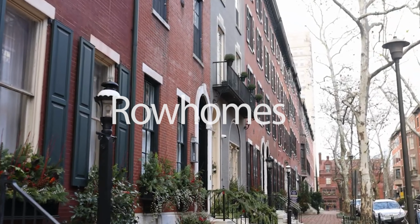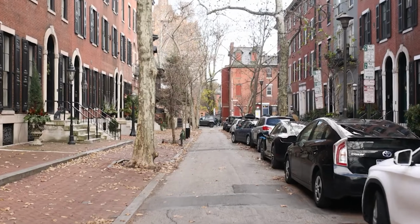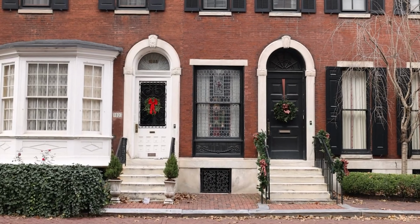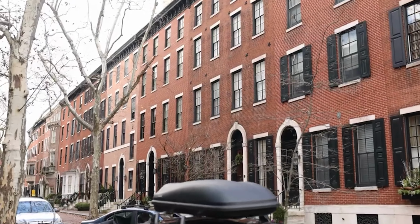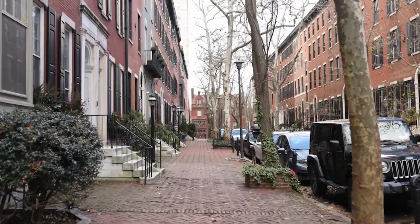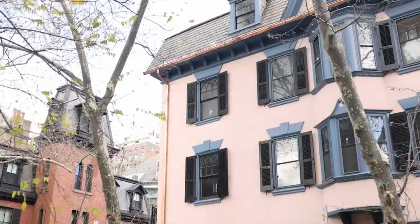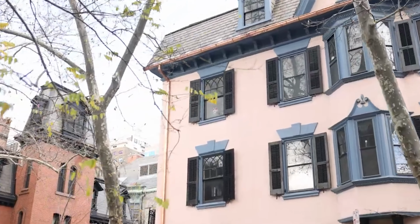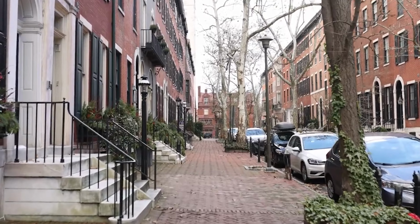First up are rowhouses. Rowhouses in Philadelphia are some of the city's most iconic and recognizable homes. They're multi-story homes that are built side by side in a linear fashion, creating a uniform look and feel in many of the city's neighborhoods. Rowhouses are typically narrow in design, and they were popular in the 19th century as a way to maximize space in the city's densely populated areas.